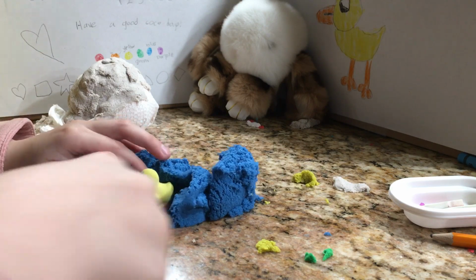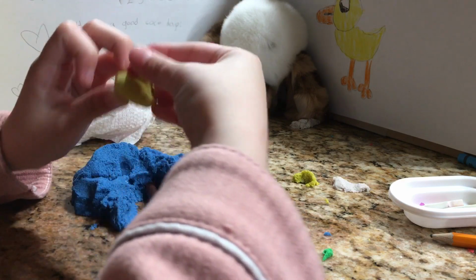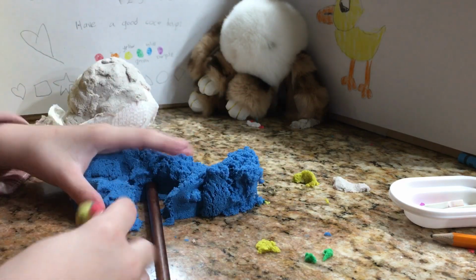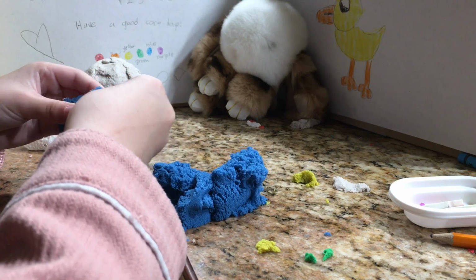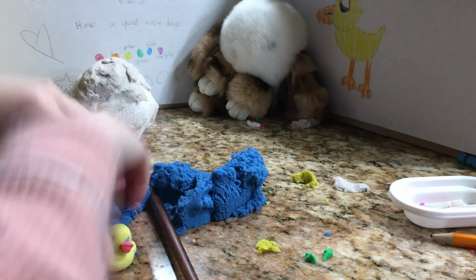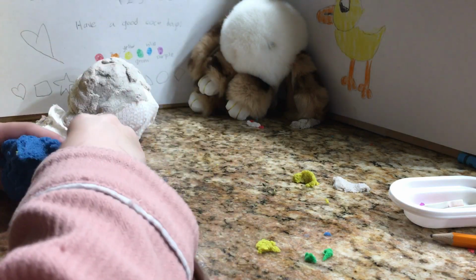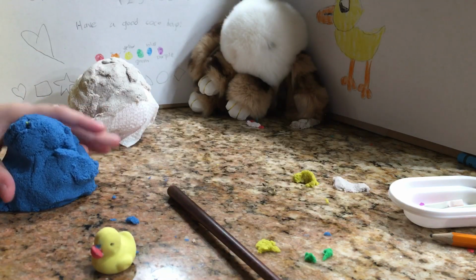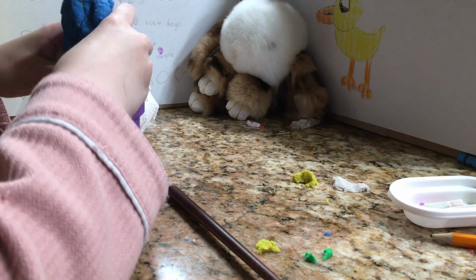Oh no, it's a drowning duck. Oh no, is he okay? Oh no, is little ducky okay? He's okay, awesome. I think he was drowning in the blue sand. Oh no, that's bad. All right, now let's put all the sand away. The reason why I'm putting it away is so we can remember every egg we saved.